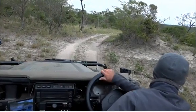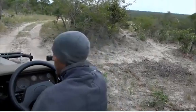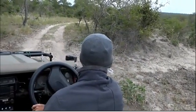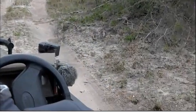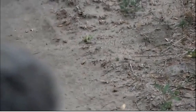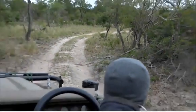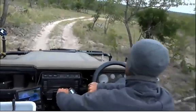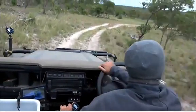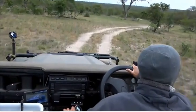Now, this kind of substrate here, if we just look down the road there, Bryan, that kind of stuff is very easy to track in because it's fine. It's fine-grained like clay. And you will leave a very distinct mark. But there isn't anything there. I'm going to turn around again and we're going to carry on along the road that we were on and see if she doesn't pop out there. And I did see a bateleur flying, and with this camera, it'll be such a lovely shot.